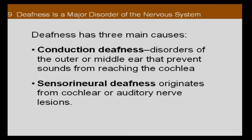Sensory neural deafness originates from the cochlea or auditory nerve. Also quite common, people get simply auditory nerve damage. So that nerve is not working anymore, and that information can no longer get to your primary auditory cortex. You could also have cochlear problems. So the cochlea includes the organ of Corti, where all those hair cells are. And we're going to talk about how cochlear implants can actually help people suffering from sensory neural deafness with damage to the cochlea.